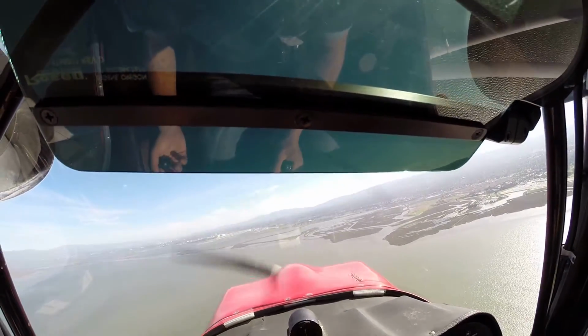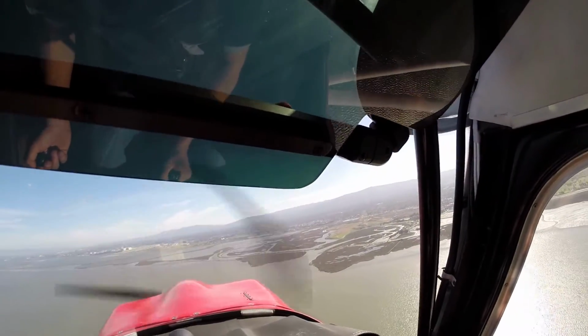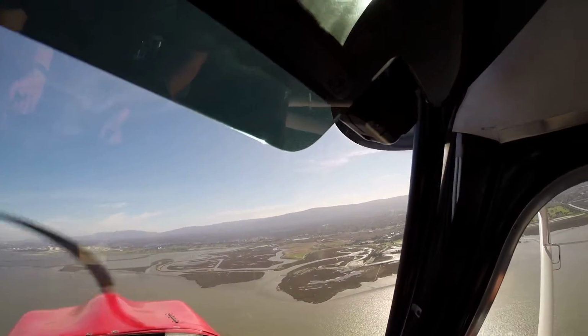Okay, got it. Okay, it's your airplane. My airplane. The traffic we're following is the helicopter at 1 o'clock, just turning final. Charlie, verify altitude 3,400 indicated. Moving towards 2 o'clock now, co-altitude.